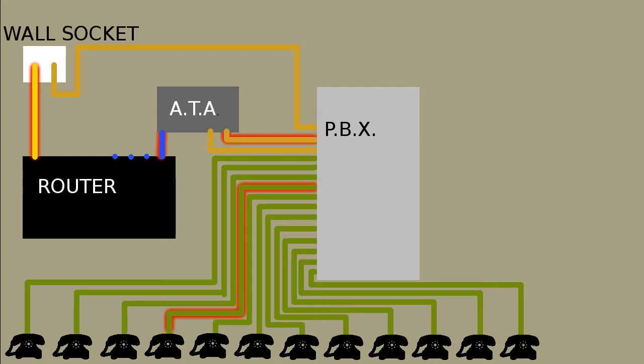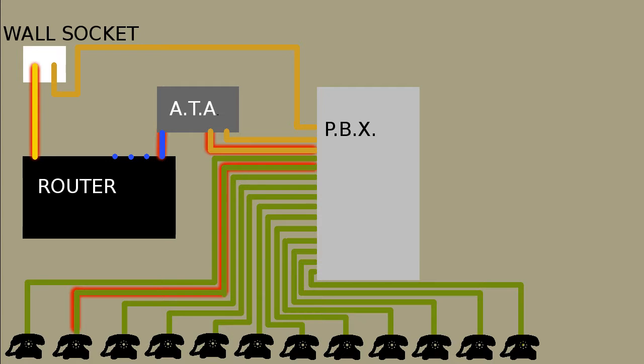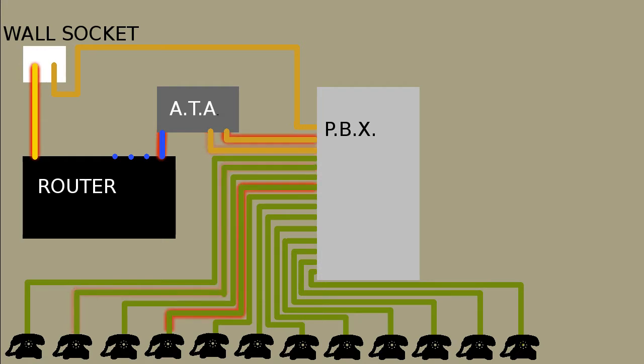into, in this case, line 2 of my PBX, or in this case it's going into line 3 of my PBX. And again, it goes to all of the phones, they all ring in the house. Making the call the other way, it just goes from whichever phone I want it to go from.